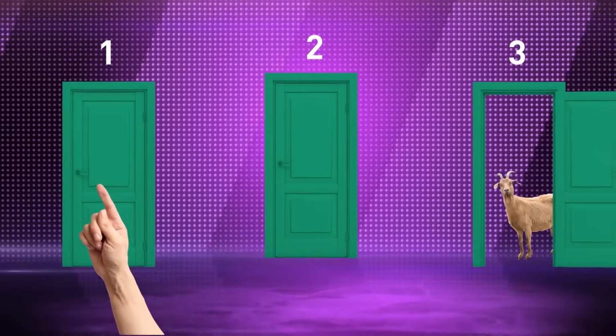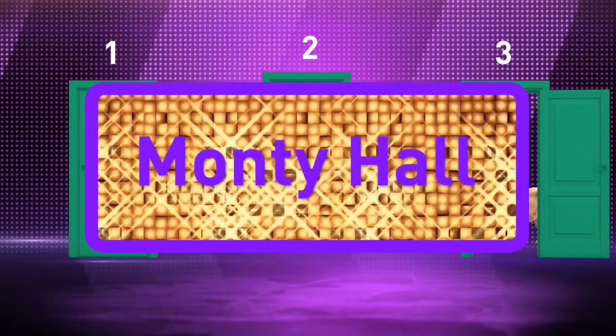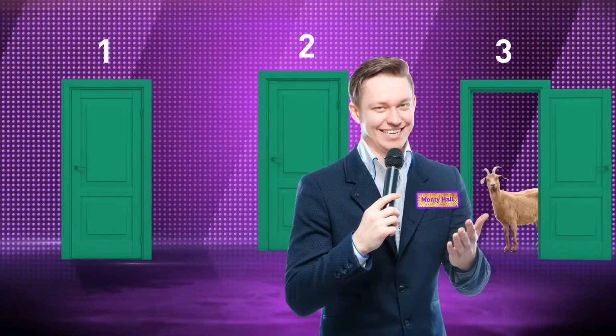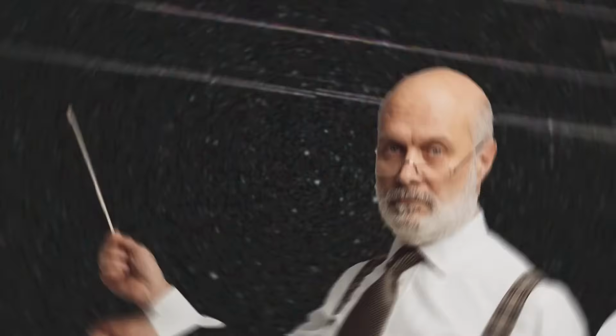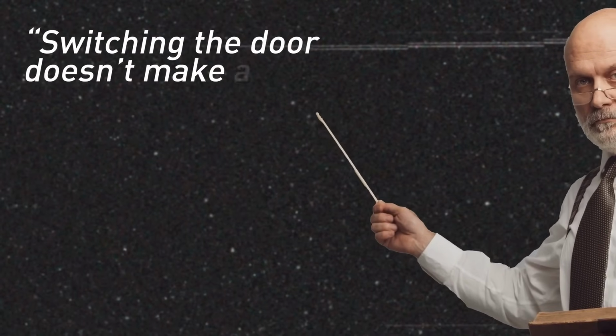Have you made your choice? This problem is called a Monty Hall problem. It is named after the host of a game show where this situation happened. And here is what PhDs and mathematicians say. Switching the door doesn't make any sense.